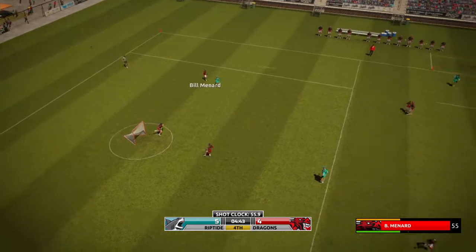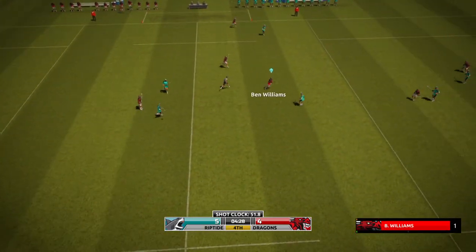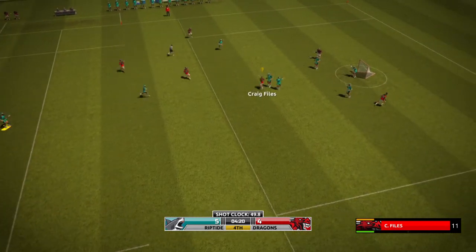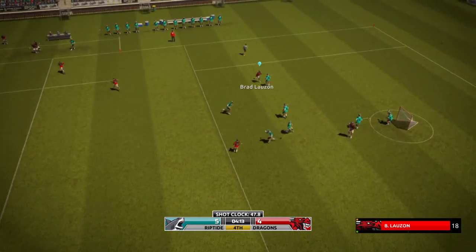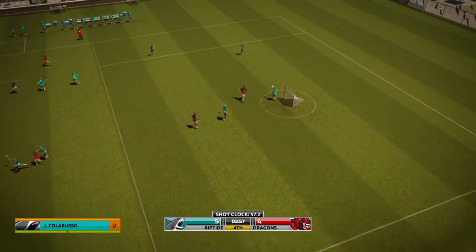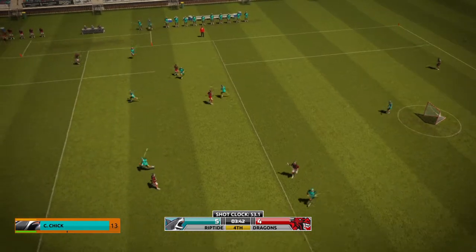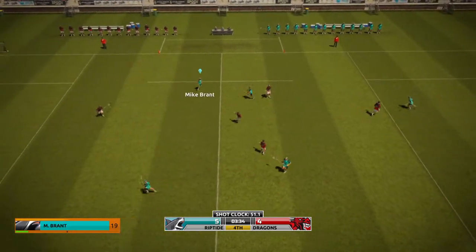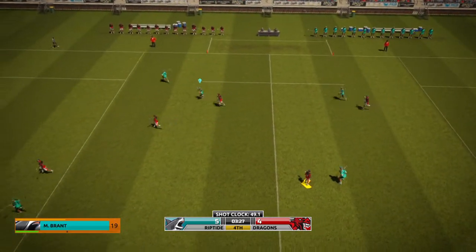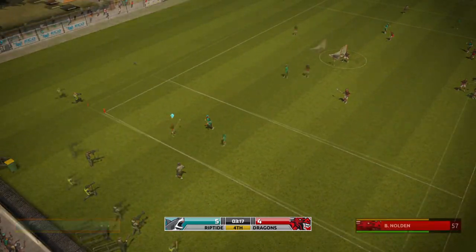Philadelphia will get a chance now. Files. Top right. Robinson shoots. Coleman chalks up a save. They keep shooting him, and he keeps catching. What a game he's having. Pass goes wide of the mark. Red ball.